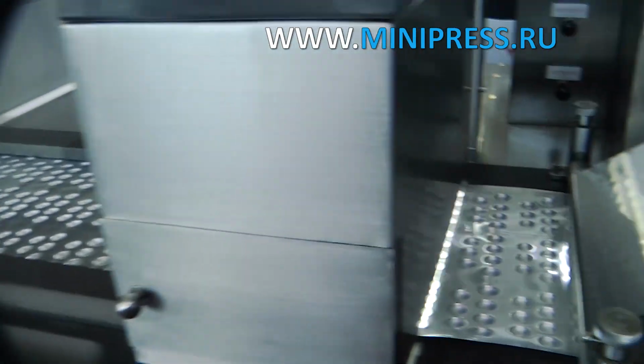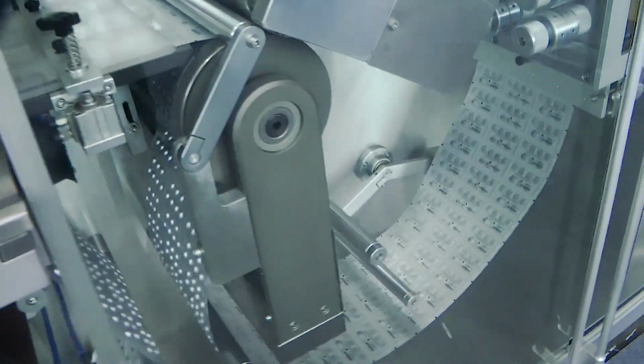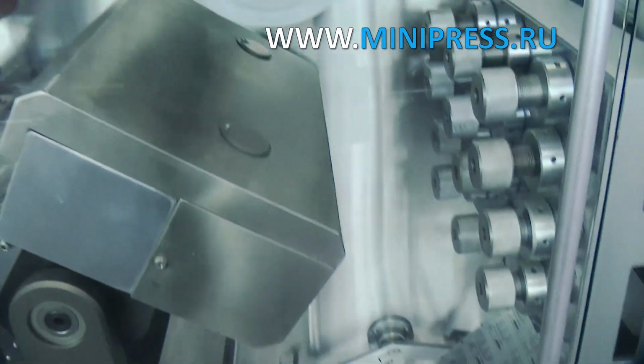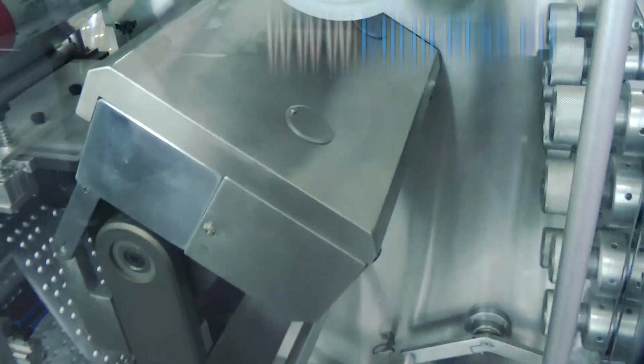A pressure plate with a heater fixes the thin foil with a base of thicker foil. The compartment for placing the roll materials is closed by transparent plastic shields. Cutting mechanism cuts the contours of the finished blister of 7 tablets. 35 days after signing the contract, we received the machine. The manager provided us with the manufacturer's guarantee, technical passport of the equipment, drawings and operation manual.